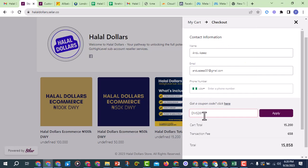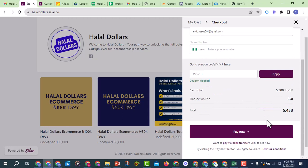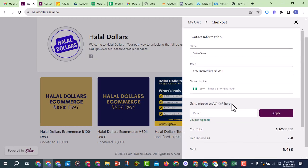So when you enter the coupon code here, just click on apply. When it applies, it's going to remove 10,000 naira for you, and it's going to be 5,200. And this is going to continue. Make sure you don't cancel your subscription again. So just click on that, and you are going to pay the 5,200 that you paid in the first place. So you click on pay and you pay. And make sure you don't cancel your subscription again.